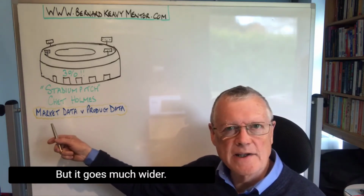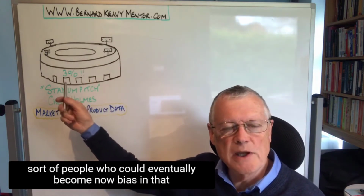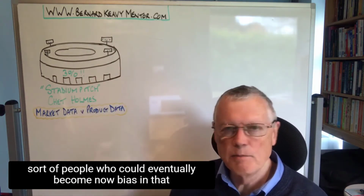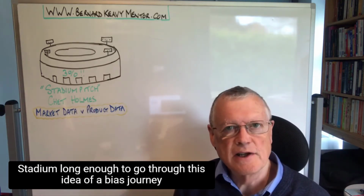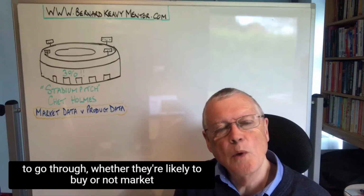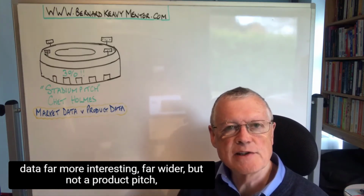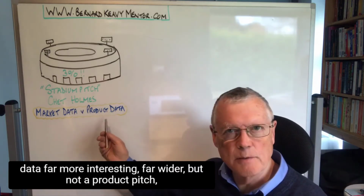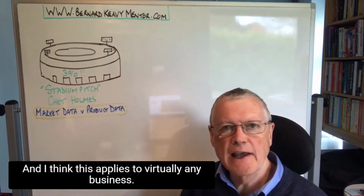But it goes much wider, and it's something that's interesting enough to keep the sort of people who could eventually become now buyers in that stadium long enough to go through this idea of a buyer's journey, to go through whether they're likely to buy or not. Market data: far more interesting, far wider, but not a product pitch, not product data. And I think this applies to virtually any business.